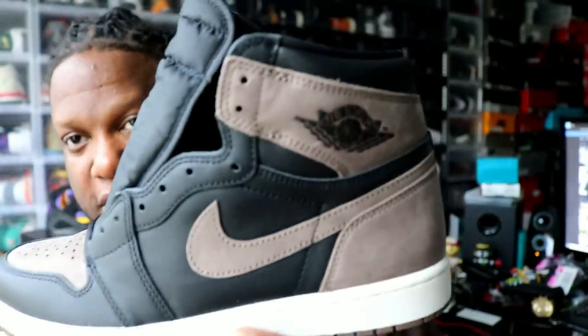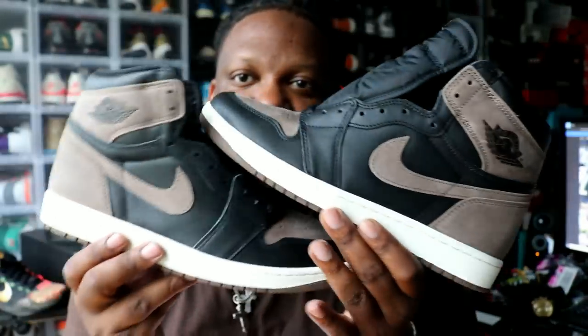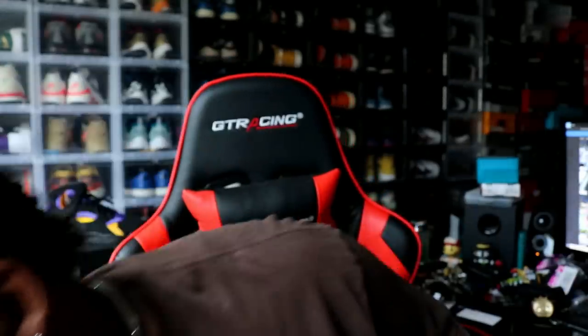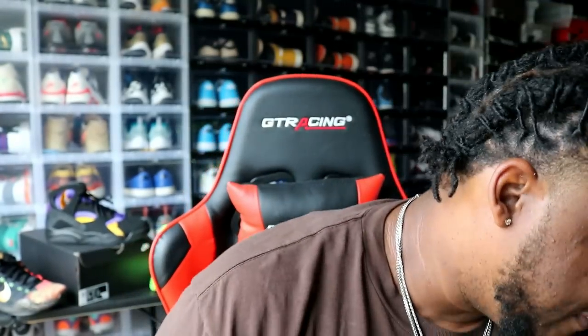There's the other shoe right there. I just showed both shoes. They look the same. It's the same shoe, left foot, right foot. But I don't have a pair of, what do you call these shoes? Mochas. Is it Mocha? Are these called Mocha?